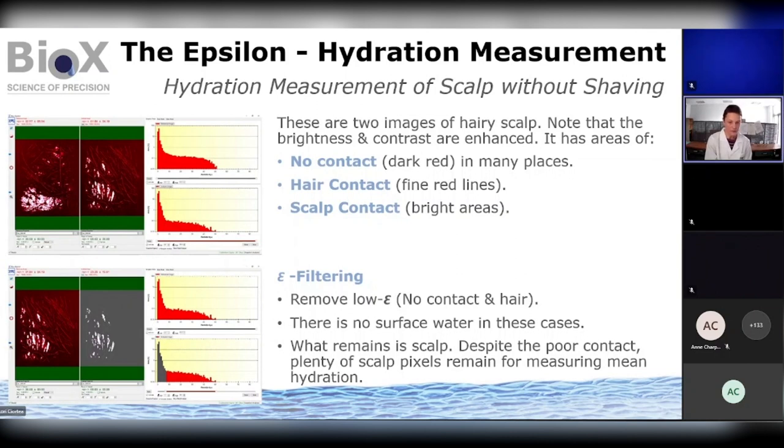After you use the filtering, you remove the low values of permittivity where there is no contact between the sensor and the skin, and by removing these low values, you will get a change in your hydration. And although there are not many pixels, you can get a better value of the hydration, a real reading of the hydration than before. So you can see that after filtering, the bad contacts become gray. And also you can see in this histogram that this part is removed from the readings.